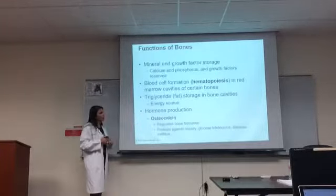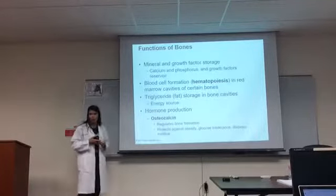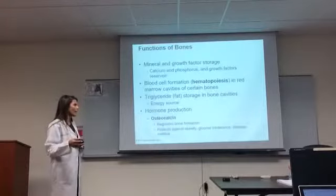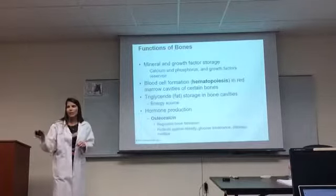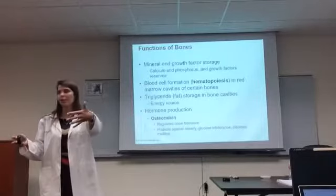Hormone production: our bones produce osteocalcin, and that regulates our bone formation, making sure that it stays homeostatic, that we're producing as much bone as we're breaking down. You're constantly making bone, and you're constantly breaking down bone. And I mentioned that the other day. This is an organ. So the skeleton you have today will be different than the skeleton you have in 3 years.